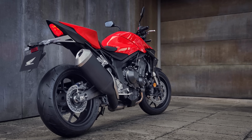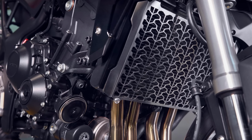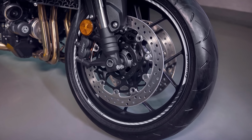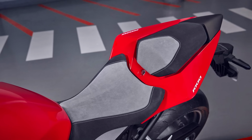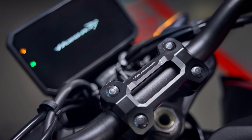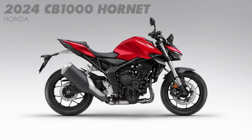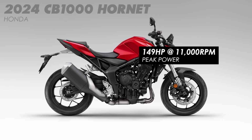it certainly looks like a bike that's going to make it onto a lot of people's absolutely must test ride list if they're looking for a sports naked in 2025. An inline 4 is always going to be a big selling point for a lot of riders, especially in that sort of sporty segment, and this one makes almost exactly 150 horsepower up at 11,000 RPM.